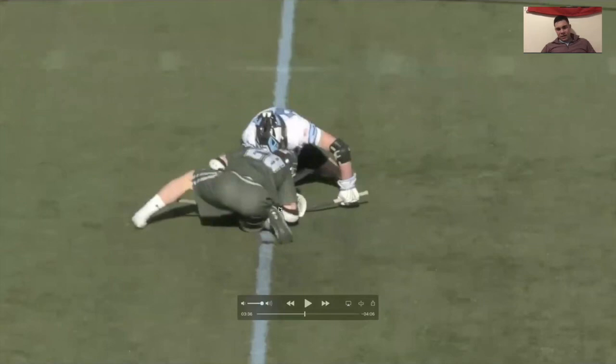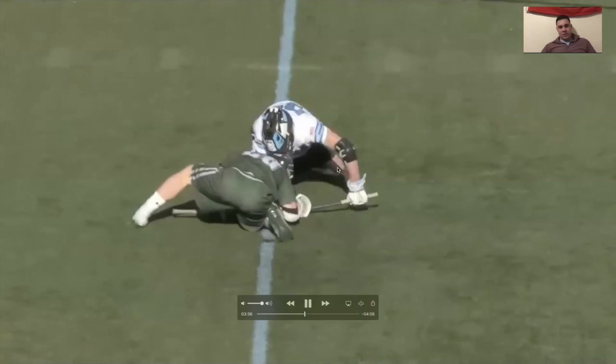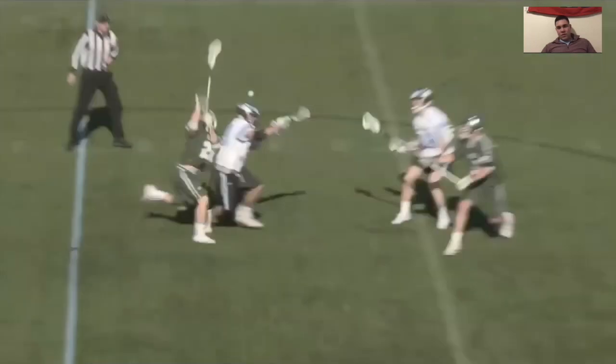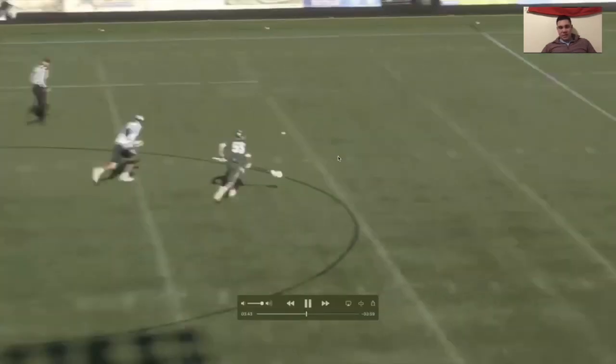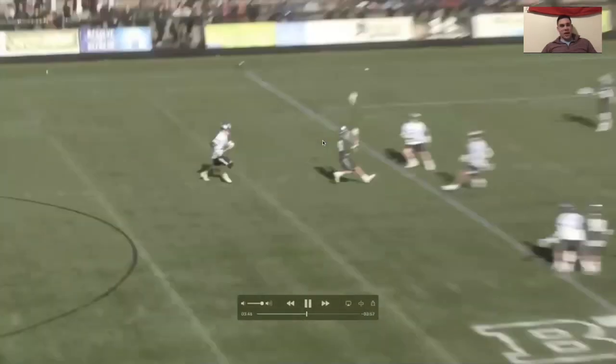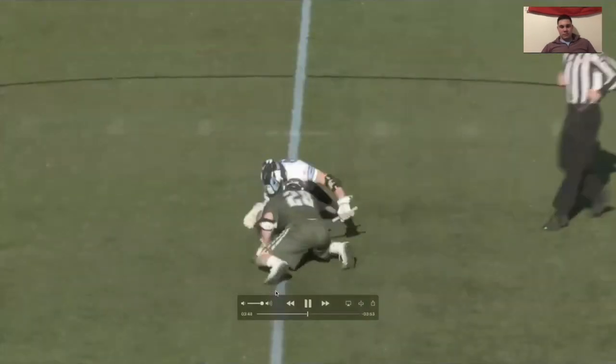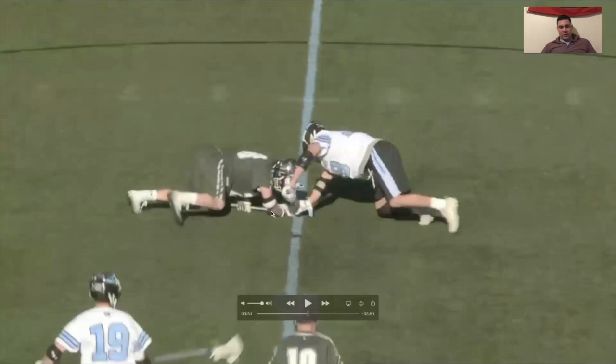Again, look how tight he is with his form. That is so hard to be powerful. And yes, it's helping him with his jam, but it's not helping him in plants. Every faceoff guy at the Division I level, if you want to be a 50 plus, maybe 60, 65% guy, you've got to be able to clamp the ball. Great job, Loyola's wings. Right, short on this first one, gets into a better position here.